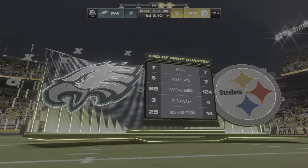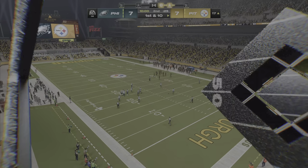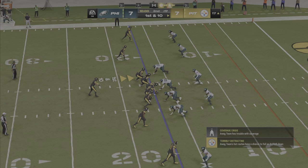Seven, seven, our score after one. Second quarter action from Pittsburgh. It is the Steelers in control of the football. So from the 17 now, here's a first and 10, as they've got it as we resume action.